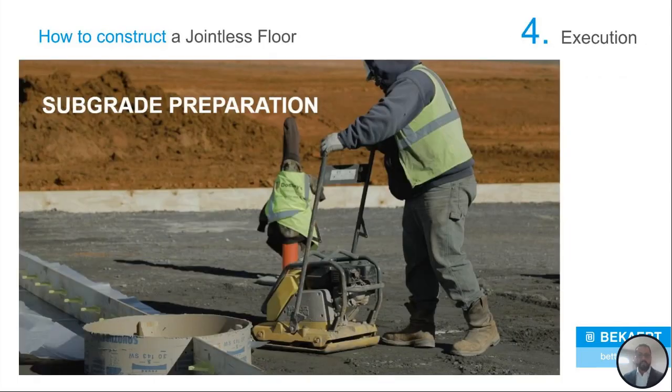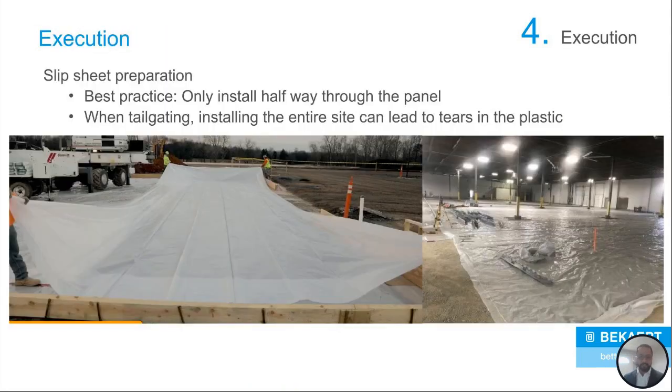The subgrade preparation is key. We need to make sure that your subgrade doesn't have a lot of highs and lows. It should be a well-compacted subgrade, so that you don't have to be so concerned with any possible restraints against your subgrade. The preparation of the slip sheet is also fundamental, especially if the job is to be tailgated.